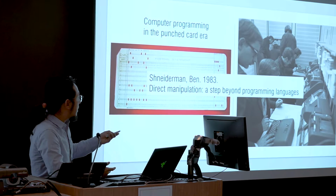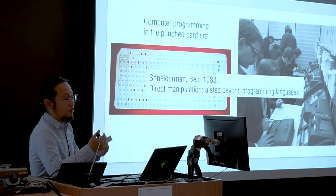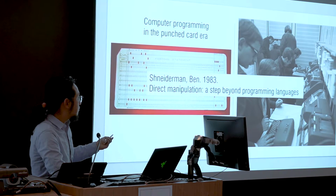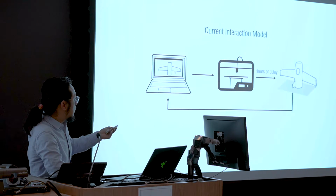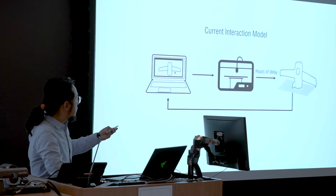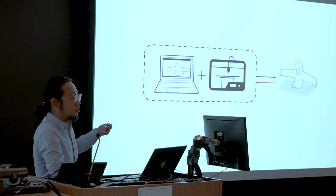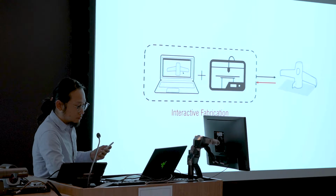So by closing the gap between the input and output, we have the interactive programming paradigm nowadays. And that's what we want to achieve with 3D design. That is trying to close the gap between the input and output and try to make the whole process interactive. So that's something that we're going to talk about today. And we call that interactive fabrication.